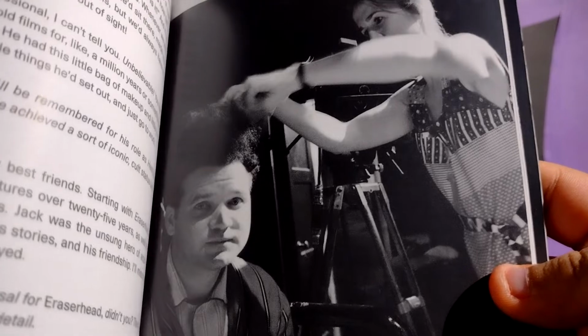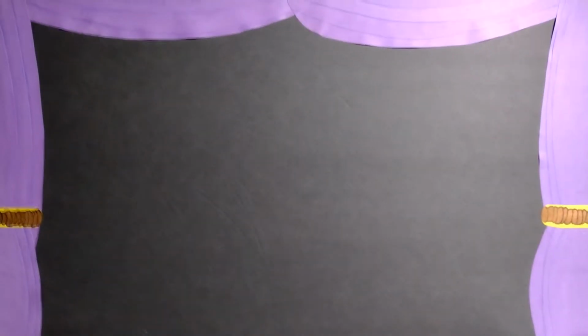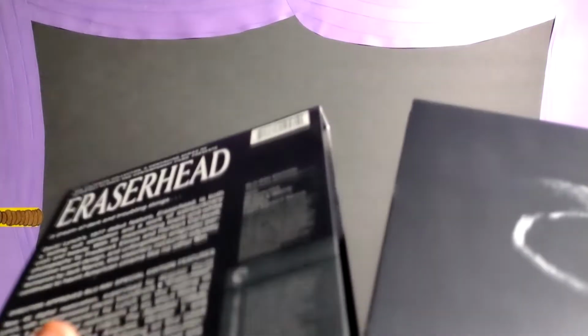You see it's a picture of Jack Nance, and I believe that's Catherine Coulson right there. It comes in this little slipcover packaging, and then the book is supposed to go in like this. I'm pretty sure you've seen this copy of Eraserhead a million times. If you've never seen Eraserhead, maybe you'll like it, maybe you won't. It's freaky, but it's good.